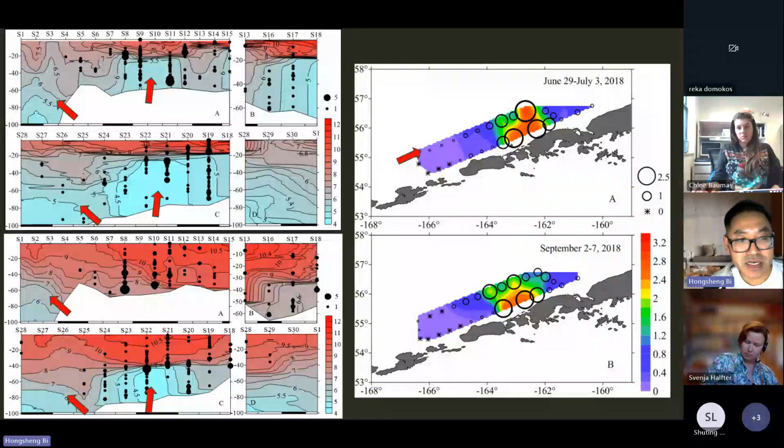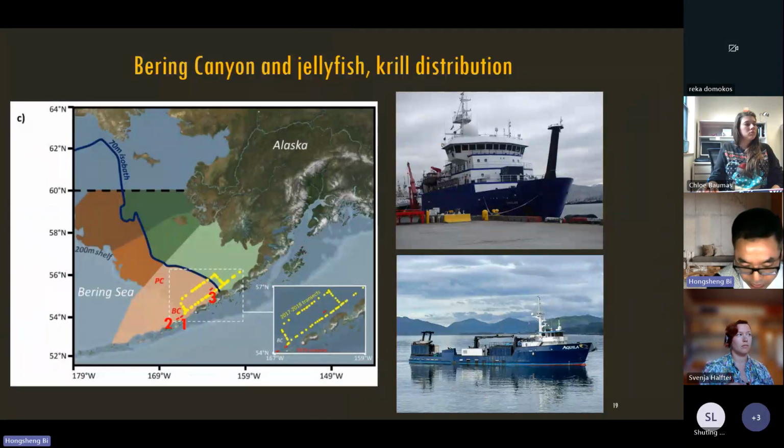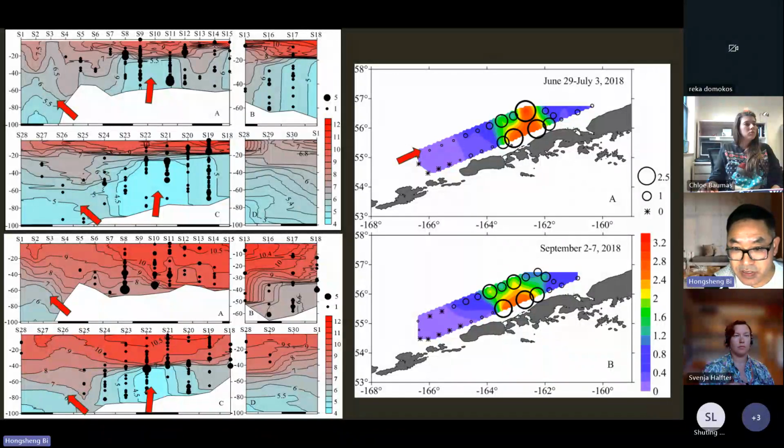This slide is probably the most difficult slide, so I will spend a little bit of time here. On the left-hand side are the temperature profiles in the spring, the upper panel, and the lower panel is summertime, late summer. In each panel, the upper plots show the transects near the Alaska Peninsula, corresponding to here, and the lower plots show the transects away from the Alaska Peninsula.